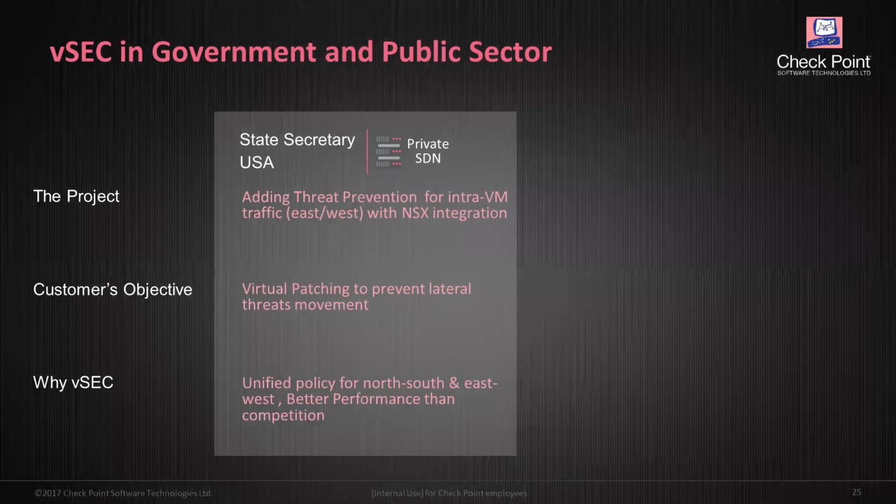If I'm looking at the government sector, we have a state secretary in the US. They felt like they had actually an attack inside their data center, and they felt like they needed to prevent lateral movement of malware inside the data center. They also understand that patching servers, Apache, Linux and Windows, it's not happening immediately, it takes time. So they were looking for a virtual patching technology.